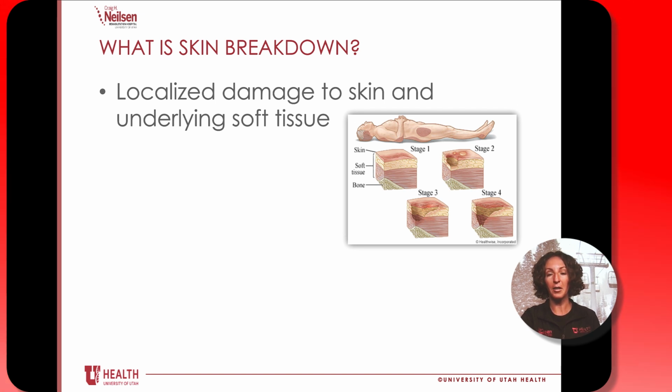In this graphic, you can see the different stages of skin breakdown. Stage 1 means that the skin hasn't opened up yet, but there's an area on the skin where blood isn't flowing through. We call this a non-blanching area. Stage 2 means that the skin has opened up. Stage 3 means the wound has gone down to the fatty tissue, and stage 4 means it's gone all the way down to the bone.